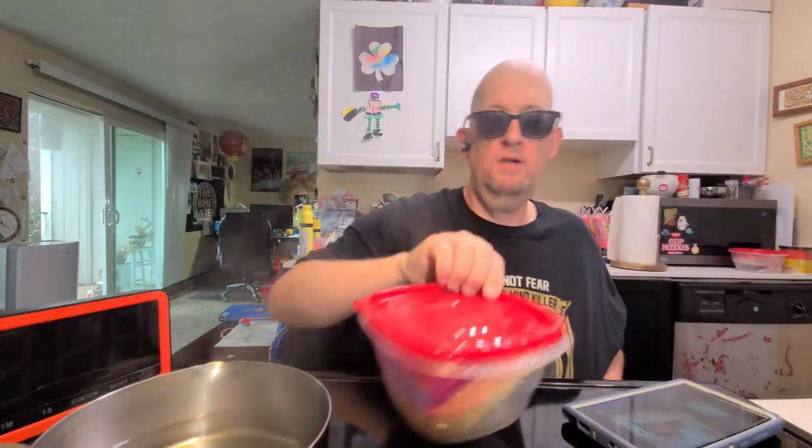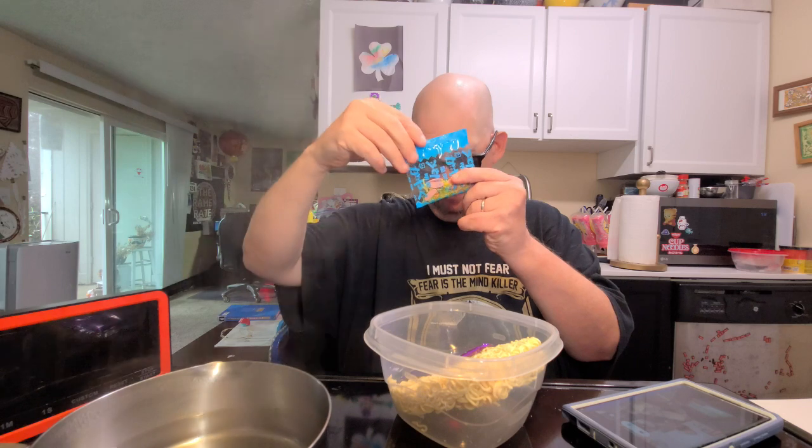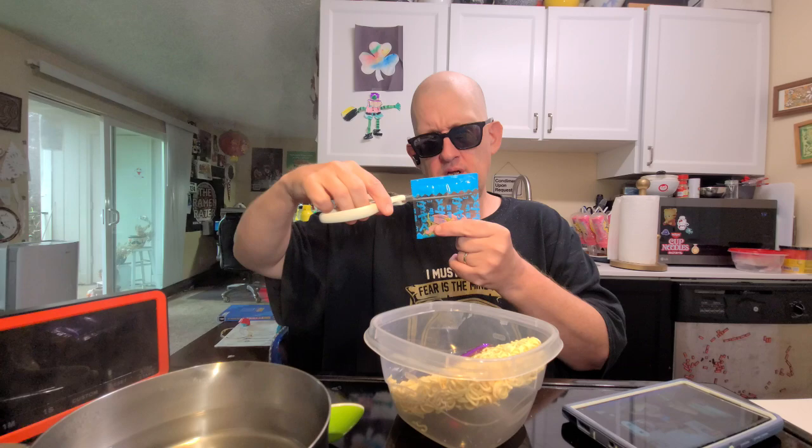So let's get a steeping. This one will take about 5 minutes. So here we go. So this goes in. This looks to be seafoodish. I'm debating on whether to add whoa, how did that happen?